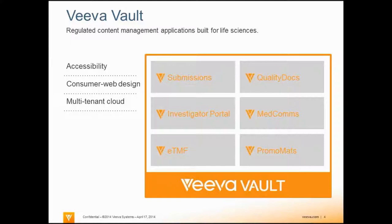The other item you'll see is around this consumer web design that's here. What's nice about that is it really helps with the ease of use in terms of being able to use Vault, find what you want, and drive processes in ways that are meaningful to your organization. What we tried to do here was, rather than replicate previous generations of systems where a lot of times it was arduous at best to go into the system, to assign things, find things, search, filter, and so on and so forth.